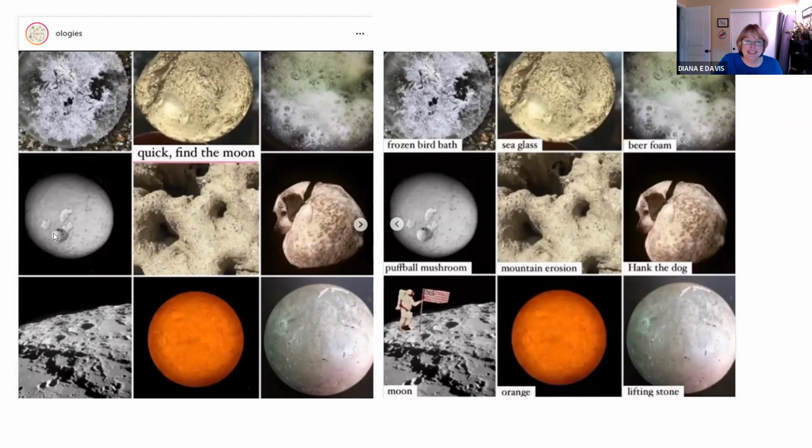I like this one. It's a mushroom. And of course, to my eye, that's pretty obvious, but I can see how that one would fool people. This doesn't really look like one. This is my favorite. Of course, unfortunately, that's not a moon. The orange one. The color kind of makes me think it's not a moon. And then this one, pretty good. But of course, this is a close-up view of the surface of the moon, our moon.